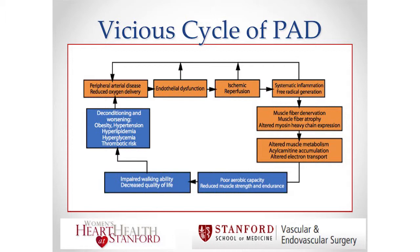which you can imagine results in more impaired walking ability and decreased quality of life, which brings us to these conditions that I've already talked about that are a risk factor for peripheral vascular disease. So worsening deconditioning, obesity, hypertension, high cholesterol, and so on and so forth. So it's this vicious cycle that just gets worse and worse and causes that peripheral arterial disease to really become quite significant and severe.